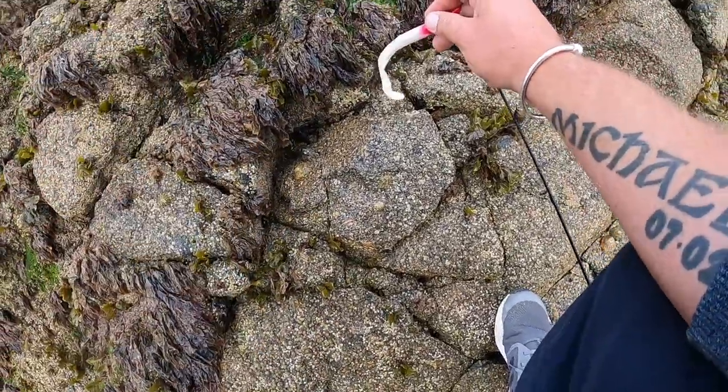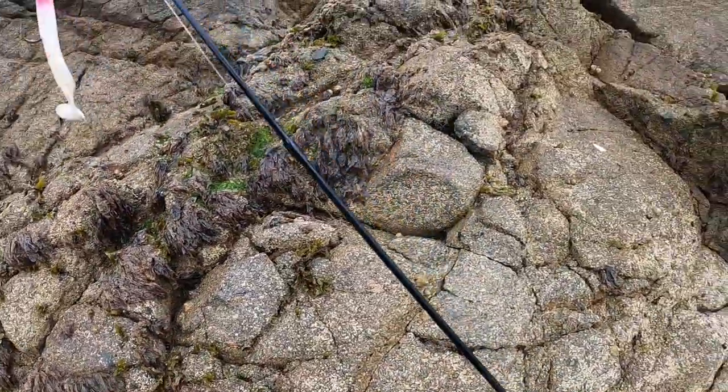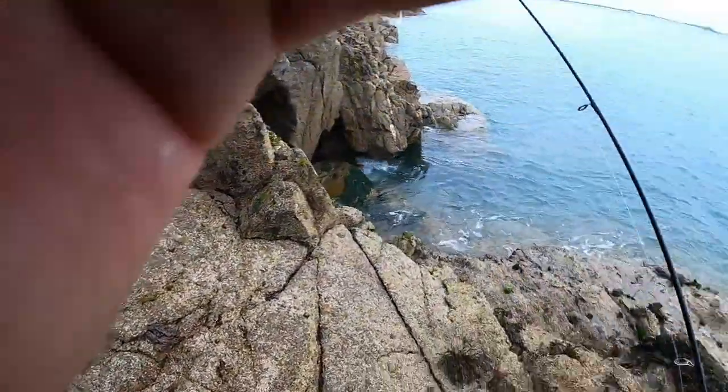I'm happy with that, guys. That's going home for the table, that. I'll leave it in the water there. If I get a bigger one, I'll release him.